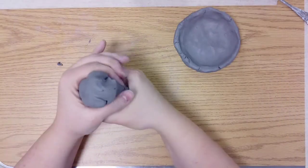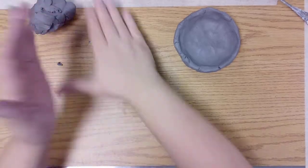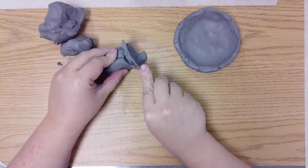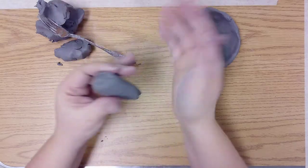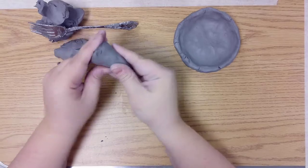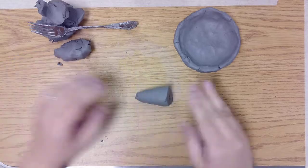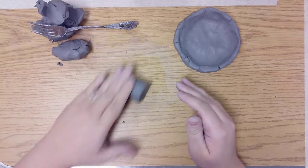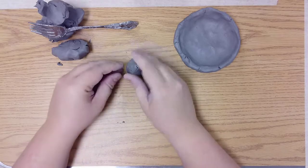So I'm going to pinch part off. And I'm going to start by making his body. Oh, that's a little bit too big, so I'm going to pinch again. Or I can take my fork and I can cut with my fork. I just want to make a nice cone. That means a triangle that's round, like an ice cream cone. So I think I'm going to make a cone like that. You can pinch it, you can pull it, you can push it. I'm just rolling on one side, and then eventually it gets narrower and narrower and it becomes a cone that way. So that'll be his body.